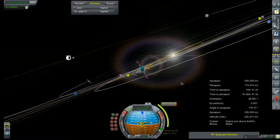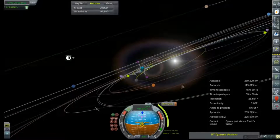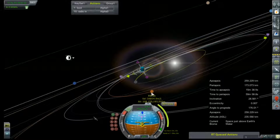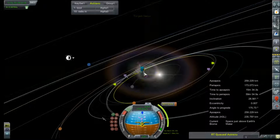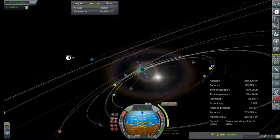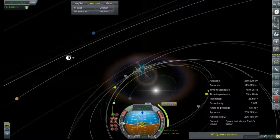God, so many lines. I need to start detonating some of these probes, right? Let's set that as our target. And just see if we get some kind of, yeah. We can, in fact, get on the orbital plane for Venus. So, this mission is basically scrubbed, but we're going to go ahead and do stuff with it anyway.